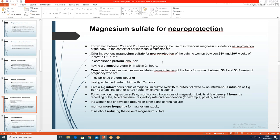Now you can consider from 30 to 34 weeks, that is 30 weeks to 33 weeks, 6 days in established. Same, you don't have to give in suspected preterm. What is the dose? It is 4 gram intravenous as a bolus over 15 minutes, followed by IV infusion 1 gram per hour until the birth or for 24 hours, whichever is sooner. So you can give until the delivery or for a maximum of 24 hours. Got it? And now, as usual, if you are giving magnesium sulfate, you have to monitor pulse, blood pressure, respiratory rate, and deep tendon reflexes. Every 4 hourly.